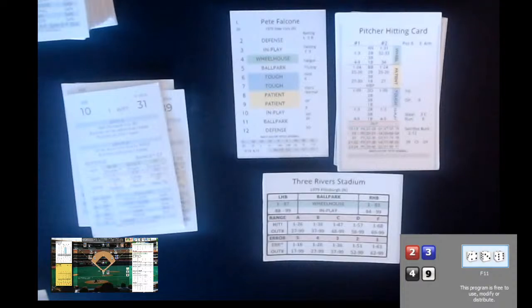Here's the pitch. That's a ballpark 49. That's going to be a wheelhouse for Whitson. That's a wheelhouse 31, which will be a line drive to second. Flynn with a leaping catch. It's hit hard, but right at the second baseman for out number 1.